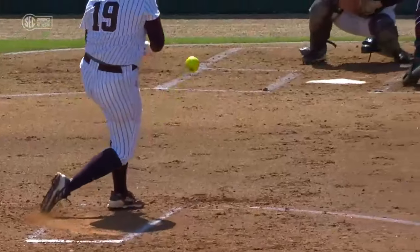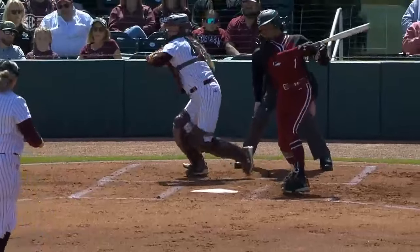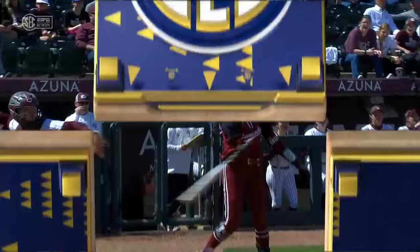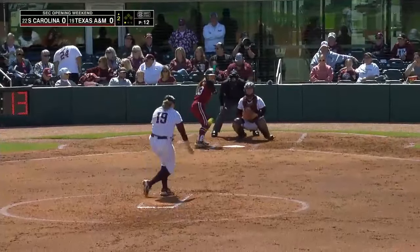Coming out of her hand, it looks like it's going to be a curveball that's going to sit on the outside part of the plate to a righty, and look at that tight spin and movement and where that ball ends up. It ends up in the left-handed batter's box, but I guarantee out of the hand, it looked like it was going to be a strike on the outside part of the plate.